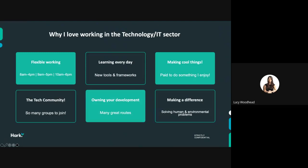So the tech community is a really important aspect as well. I think that I've relied quite heavily on some tech groups to inform me of new opportunities, and I've actually gained a new voluntary position, which is with AI Tech North. So I'm really helping to pioneer that and also to get more women into tech.